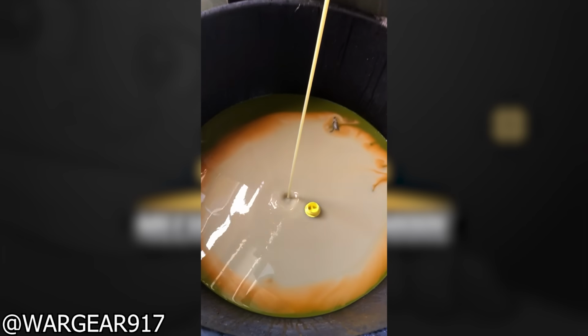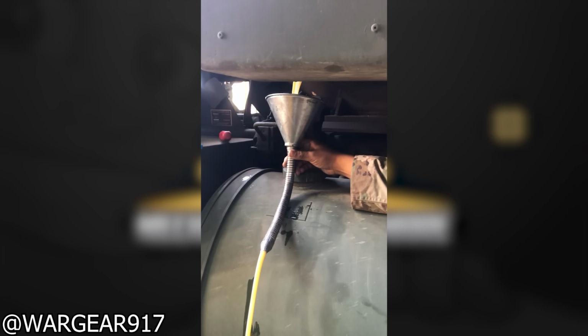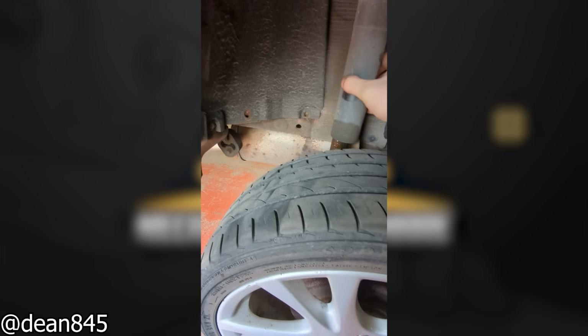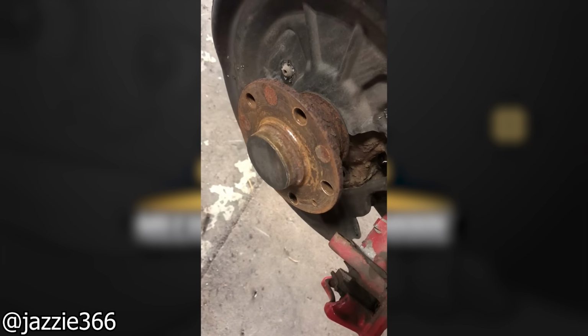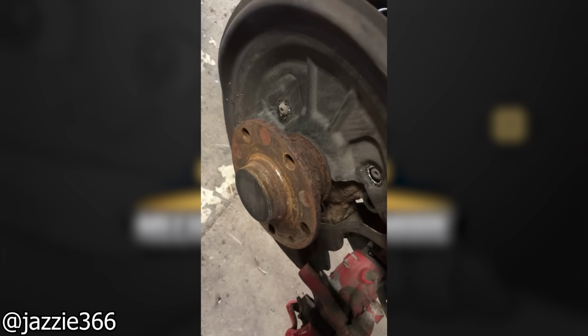The milk for your Cheerios. This is just... My dumbass friend says, my wheel bearing sounds a little loud. Could you check it?